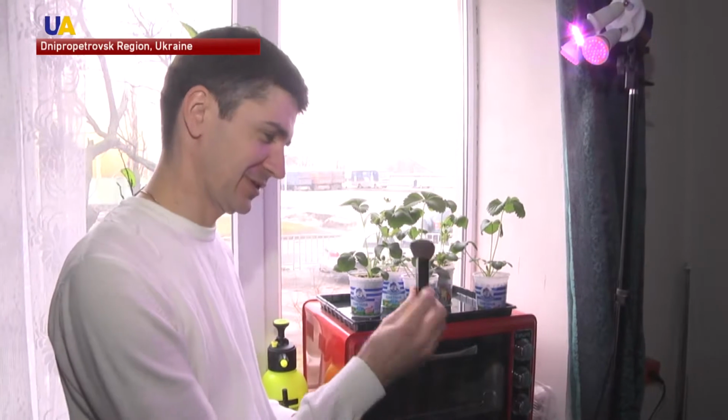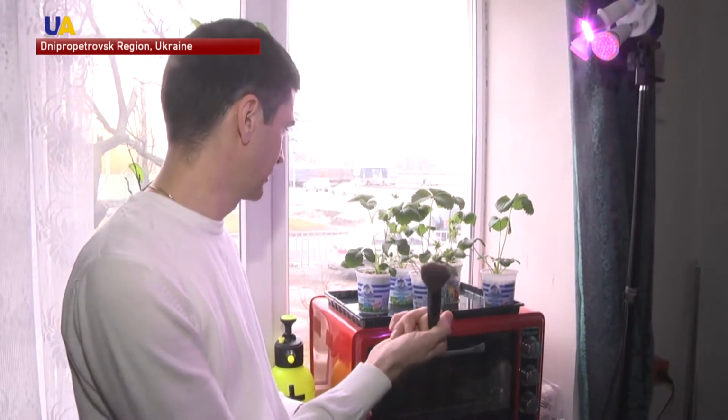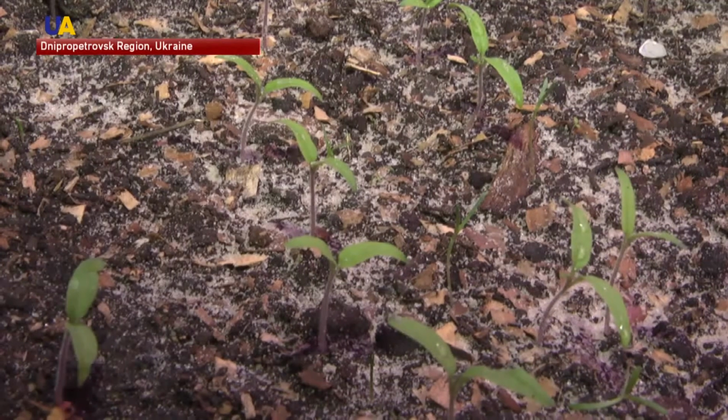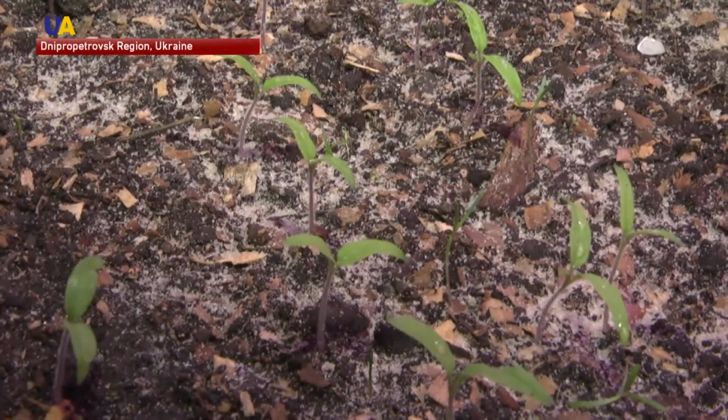The problem is that there aren't any bees indoors. That's why this makeshift bee is used to pollinate every berry, one at a time. Cherry tomatoes, strawberries, sweet peppers, and green onions.